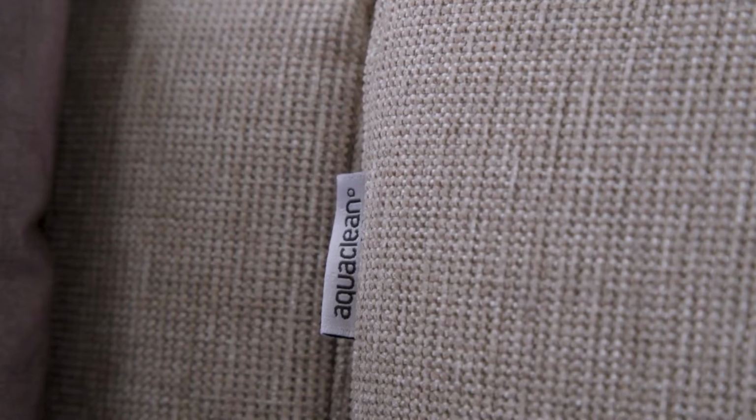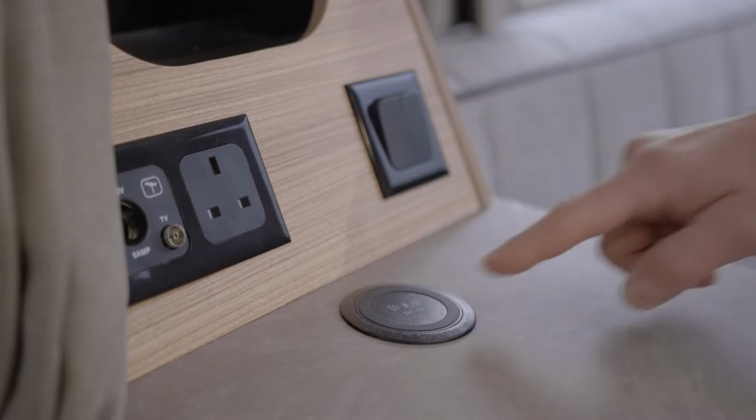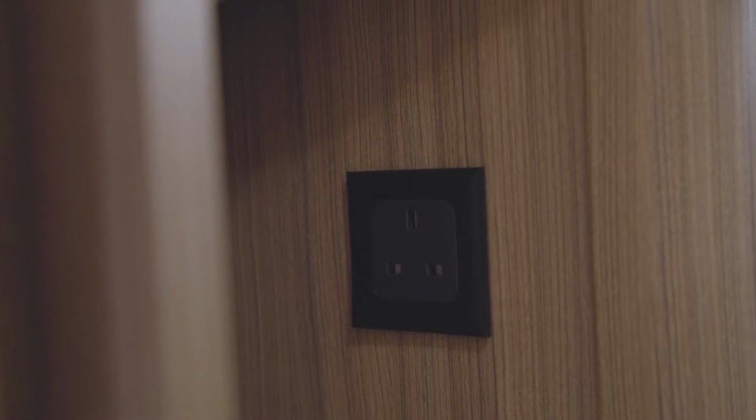The upholstery is the standard Hatton in this particular Ancona, or you could have the optional Amersham that has aqua clean technology. Now above my head is a reading light. Now these contain USB points. There are 5 throughout the caravan, with an additional 2 USBs in the pop-up unit by the media center. Now there are also plenty of 230-volt sockets throughout the caravan.